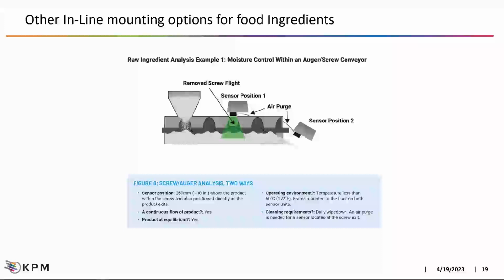So here's an example of a way of conveying product. If you've got raw ingredients coming in, you may have some form of auger or screw conveyor. If that is the case, we have the ability to make that measurement. The ideal locations for this type of measurement would be either looking down on the screw itself. If there's sufficient product within the screw conveyor, then there's no need to remove any screw flight, because product will typically bunch up onto one side of the screw conveyor, and you can then see the product continuous.